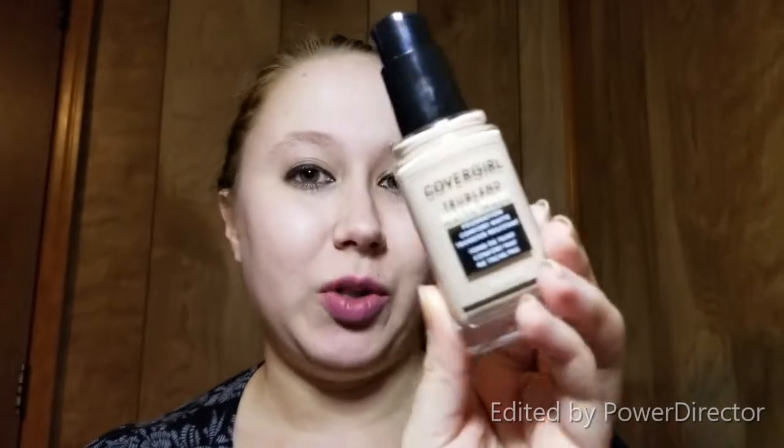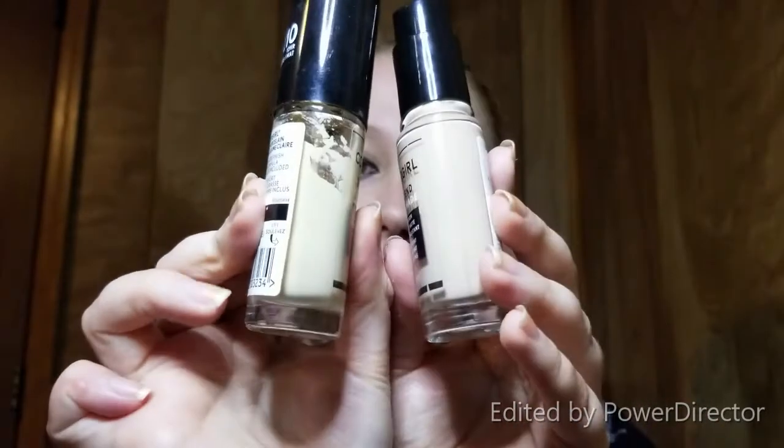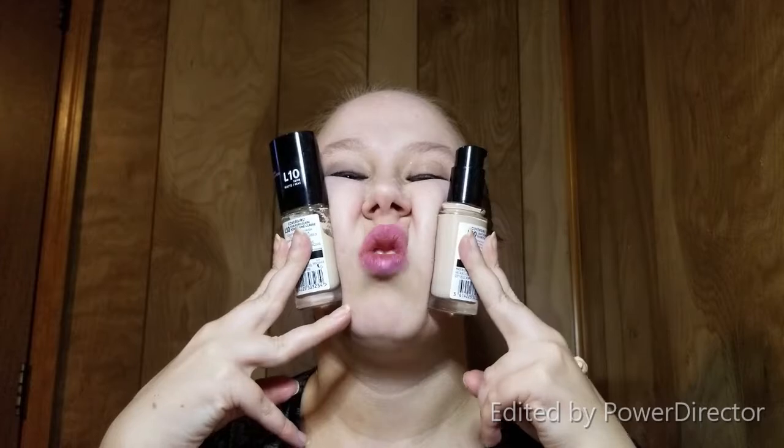I'm gonna use the CoverGirl True Blend Matte Made in L20, which is light ivory, which is not the shade that I had been using, but I'm hoping may match me even better, because this is the one I was using, L10, and it's a bit more yellow toned than the other one. So I'm hoping maybe it'll look a little better. Not that the other one ever looked bad to me, but I'm trying to figure out what undertone I actually am. So while I do this, we're gonna talk.